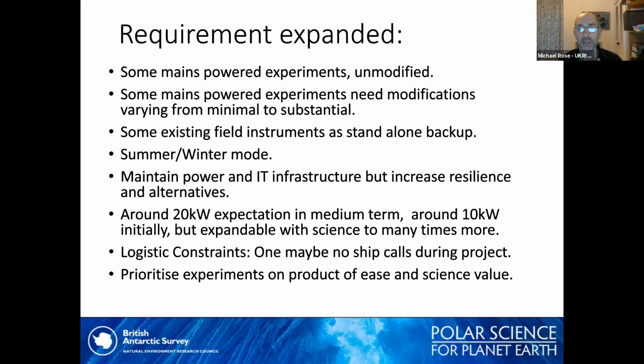And we could provide resilience on some of our long-term data sets because we had field instruments which we could run as backups, things like automatic weather stations. We had some standalone magnetometers and things like that. And of course, we had all the infrastructure there already. In particular, we had power distribution and IT infrastructure, although we thought it would need some modification. And without people there, the science kit doesn't actually use that much power. So Halley normally used to run at about 200 kilowatts with people, but most of that was keeping the spaces and the people warm and happy, and moving water around for showers and all those sorts of things.